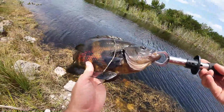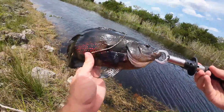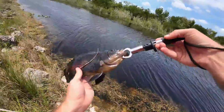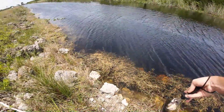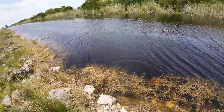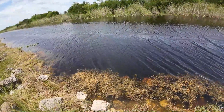All right, so here is our first Oscar of the day, another new species, also a cichlid, obviously also not native to the Everglades. I believe these guys are from South America. This thing is a tank. Not only is he big lengthwise, but he was fat and heavy. That was a really cool fish. Would have preferred a bowfin, but I'm not too upset about that one.